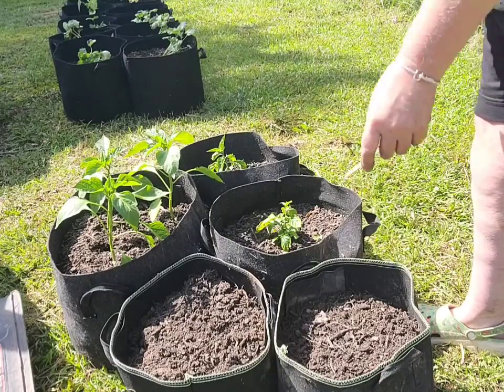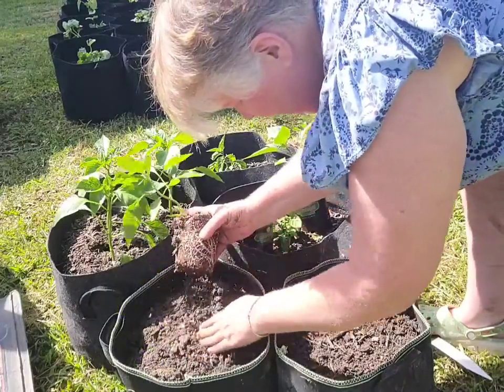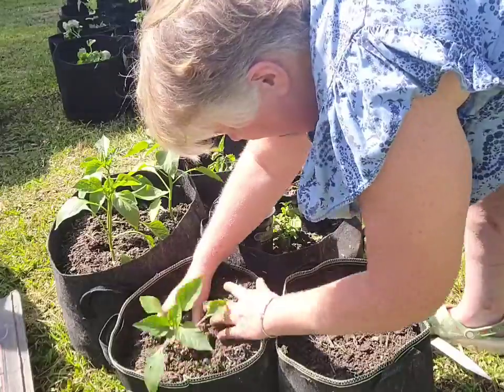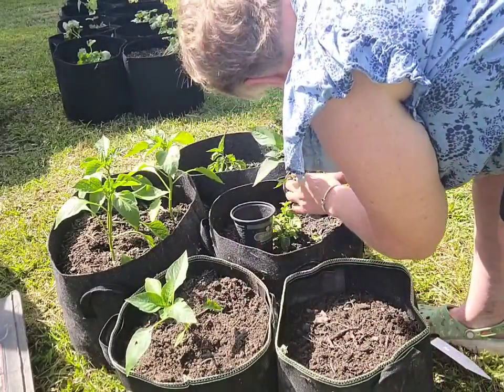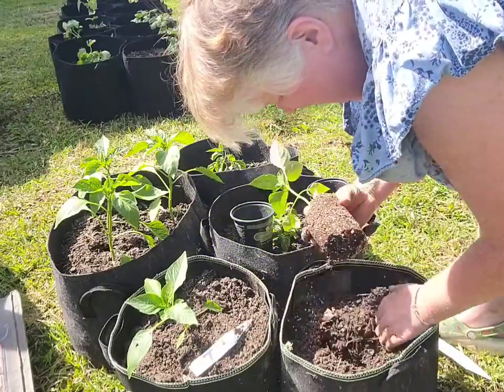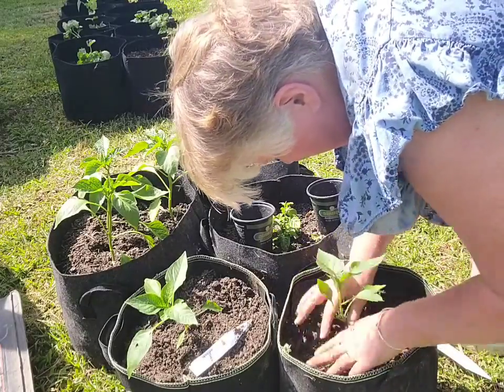Now here you see a different plant going in. These are pepper plants. My husband, my son, actually my whole family besides myself, they all love things that are very, very hot. So we have habaneros, there's some ghost peppers. I think these two are sweet banana peppers, but they still have some heat to them, or they wouldn't be in our garden.